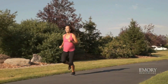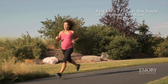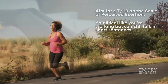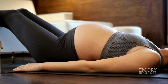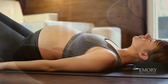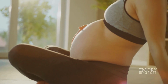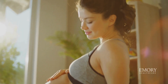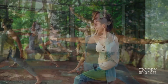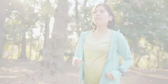There isn't a heart rate limitation on exercise. Instead, use the scale of perceived exertion, aiming for about a 7 out of 10. This means that you feel like you are working, but can still talk in short sentences. You may lie on your back for exercises. If this feels uncomfortable, you may need to adjust the angle. You may also do abdominal exercises. Eventually, as your belly gets larger, these become difficult. At this time, you should probably stop abdominal exercises. If you haven't been involved in an exercise program, you may start one. Start slow. Or you may consider getting in a good solid walk most days of the week.